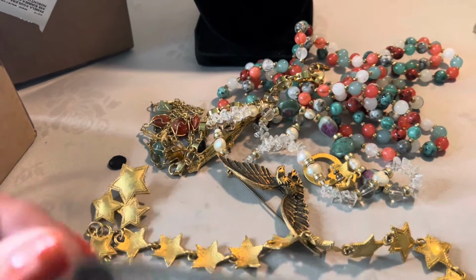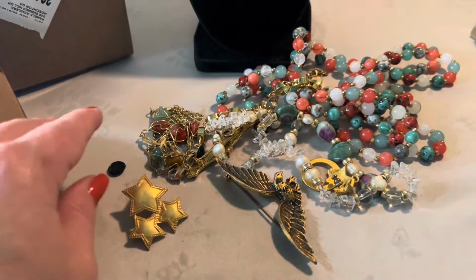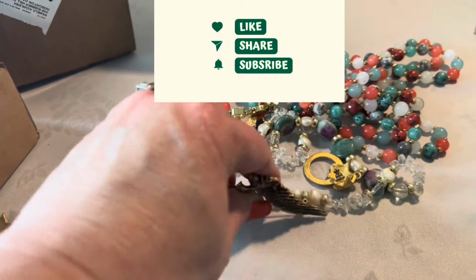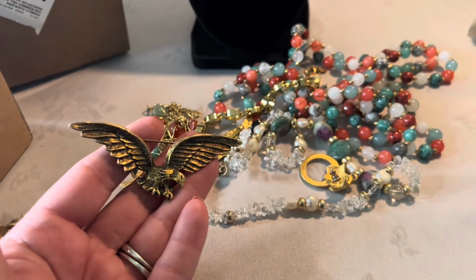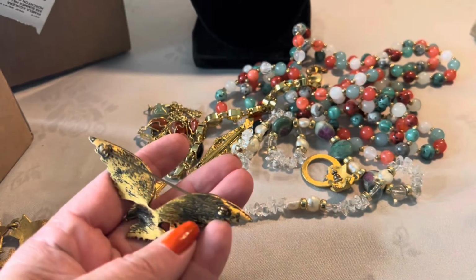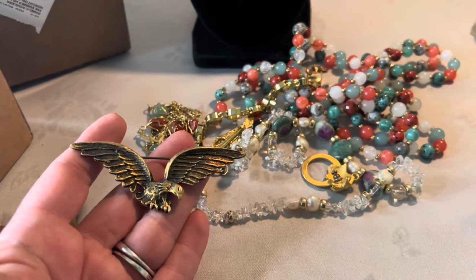This one's a rather short necklace. It's about 8 inches long. But again, this would be a really good piece to layer with other pieces. I also see some loose pieces in here. This is a beautiful brooch. It looks like an American eagle. This is also unsigned, but you can kind of get the idea of the theme they were going with here.